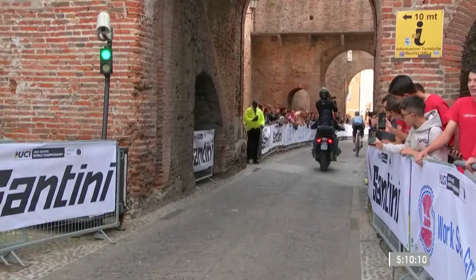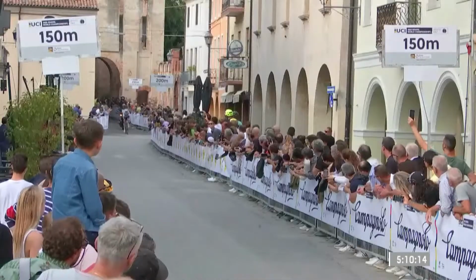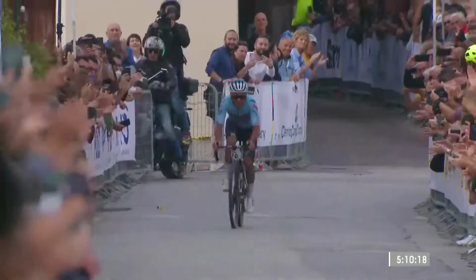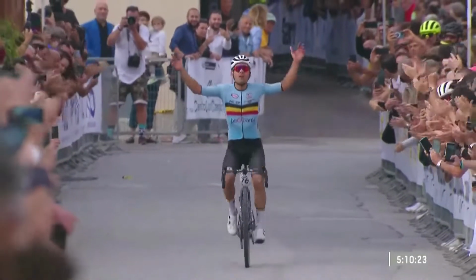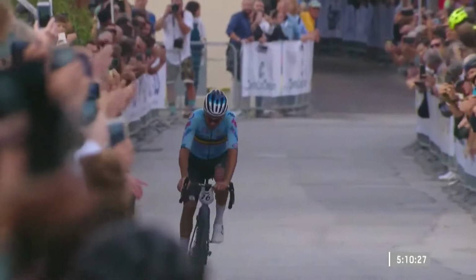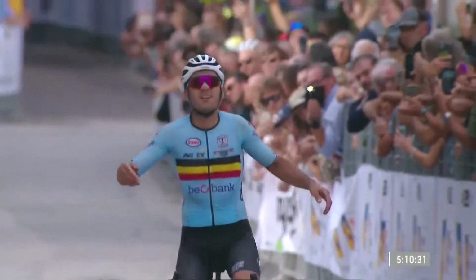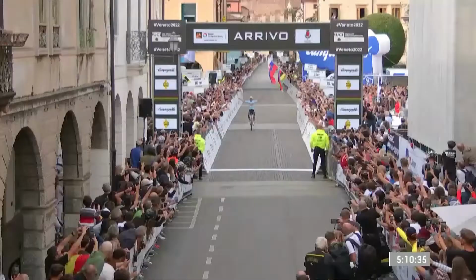It's got to be pure elation, because he knows that there's no way he's going to get robbed of the very first men's elite title. He punches the air. 200 meters to celebrate now. He looks over his shoulder, the professional touch. Belgium are going to take the first UCI Men's Elite World Gravel Championships here in Veneto. Gianni Vermeesh takes it away.